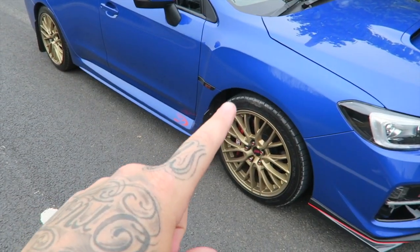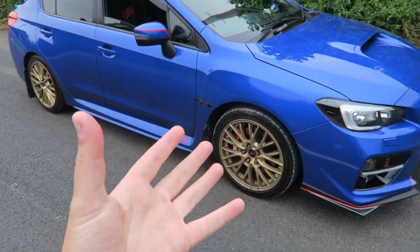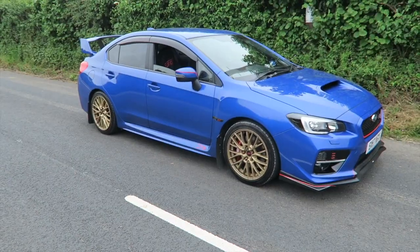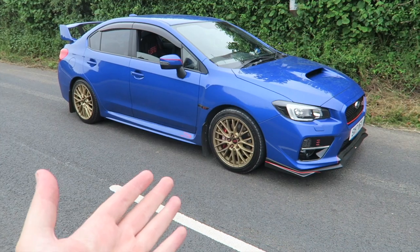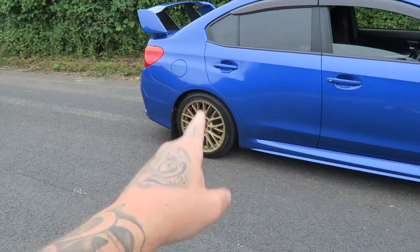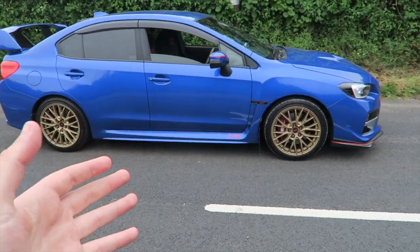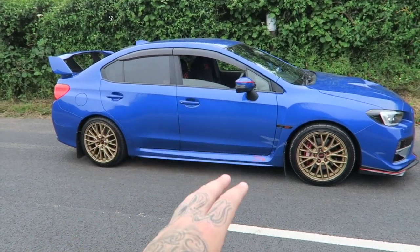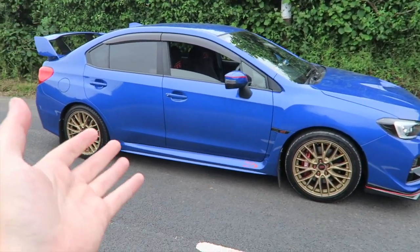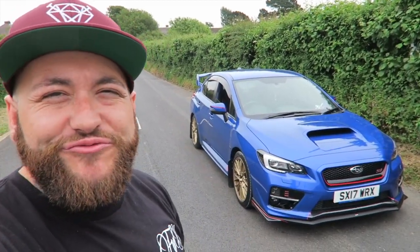Another thing to point out about the outside of this car is it doesn't actually come with red brake calipers, which I know sounds so insignificant, but I just feel that they should have red brake calipers. So from the factory they actually have black calipers, and this one has had the calipers sprayed red to go with the gold wheels. Again, such a simple thing, but something I don't know a lot of people know, that the wheels are actually black from the factory, and so are the brake calipers. But let's get back in this thing and go and enjoy some roads.